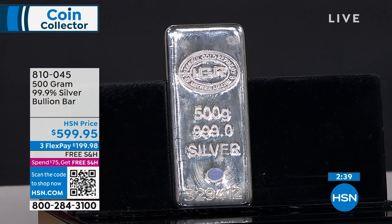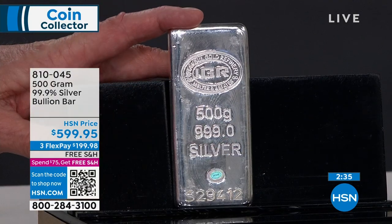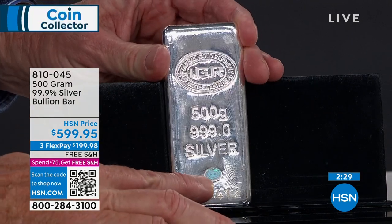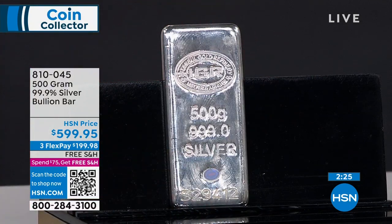That's where you get the finest silver jewelry, Italy and Turkey. They have large silver refineries there. And the other thing I like about the IGR bars is they put this little hologram on each bar as well. That's very cool. It also comes with a certificate of authenticity.